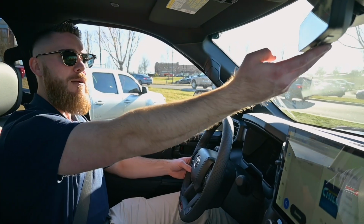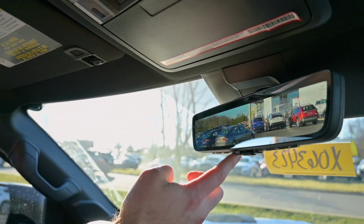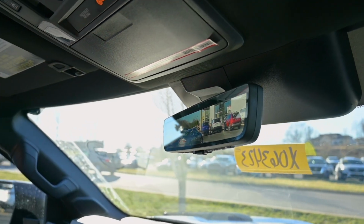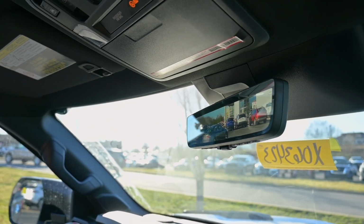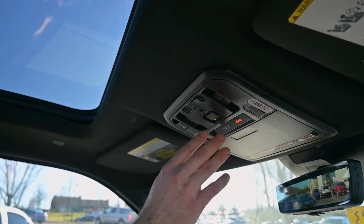As we look up here, we've got our digital rearview mirror, and then you do have some garage door buttons on the side, so if you've got your garage door, you can access that from inside your car and not have to carry a fob. And then your buttons for your moonroof are going to be right here.